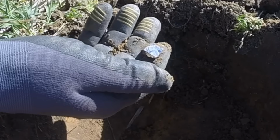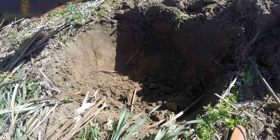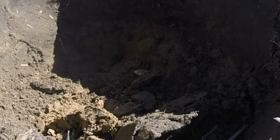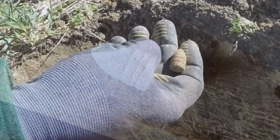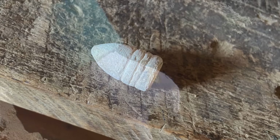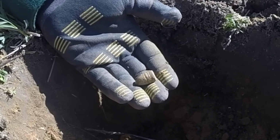Uh-oh. Little bit of china on what we think is a camp. And I think that's it right there. Yep, look what I see, folks. That is definitely a carbine bullet. Right here where the cavalry was supposed to be. Sometimes it's not finding something great, but it's being able to interpret what was here.